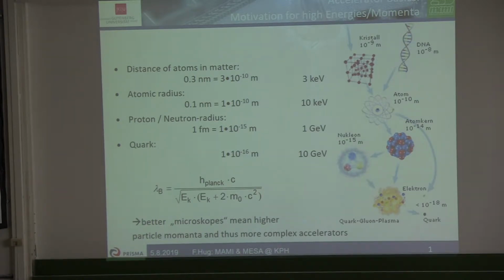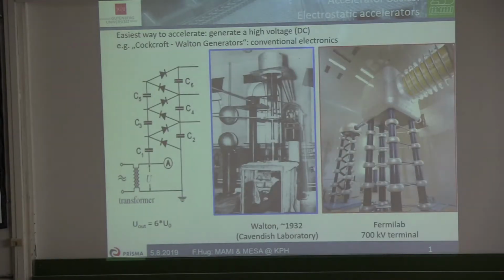So using better microscopes means higher particle momenta, and thus more and more complex accelerators. Oh, here you have a mix between German and English. Sometimes I use this sheet in a German talk, you can see here. So how can you get particles to high momenta?